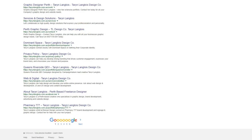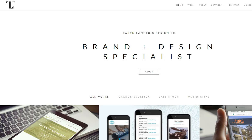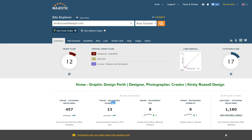So, Google can't tell who's the best graphic designer in Perth. What they can tell is, they can read your content, see that you're about graphic design, but all other things being equal, it comes down to backlinks. If you have all the same nice loading website and all the same content, then it's about who's linking to you and who's talking to you. And we can look at the backlinks there too.